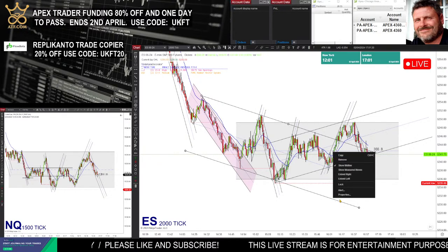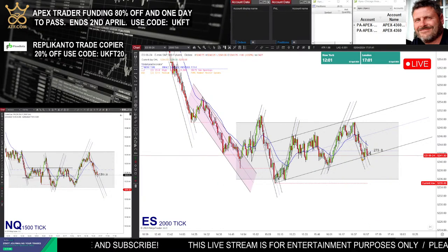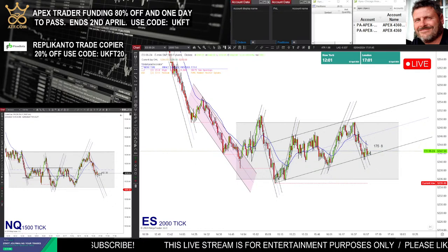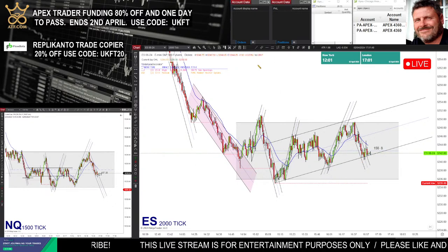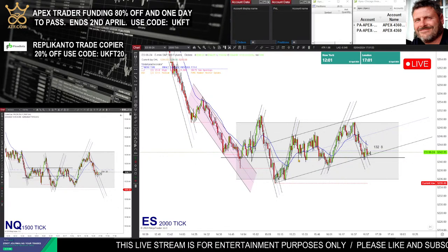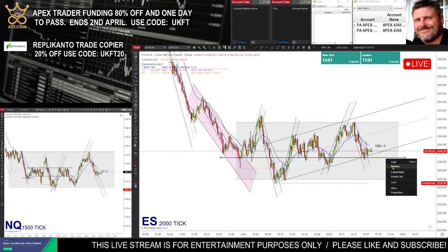Okay, so let's get rid of that. If this is a range, you'd expect it to come down, which is another thing pointing towards downwards. But then you've got this, and it seems to be bouncing off it. It may be nothing. If you look there, there's some congestion there, so it may just be struggling to get through that. Look, there's a few touches there. So it just may be struggling to get through that.